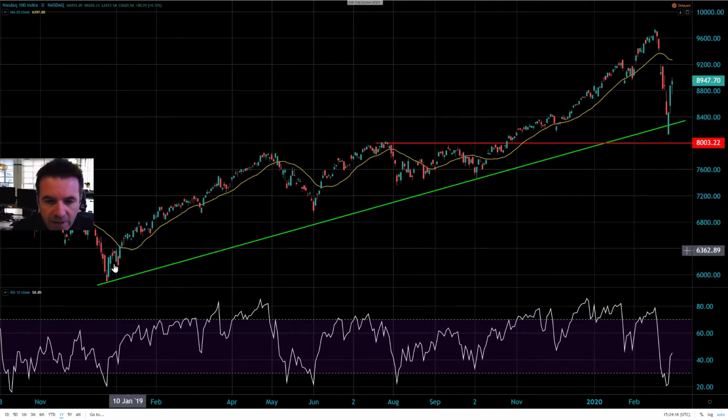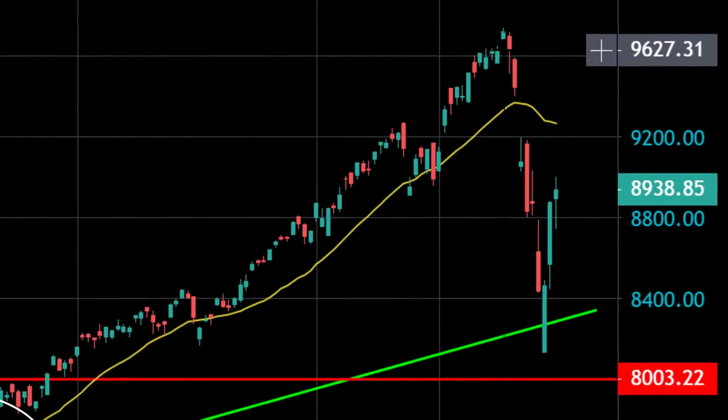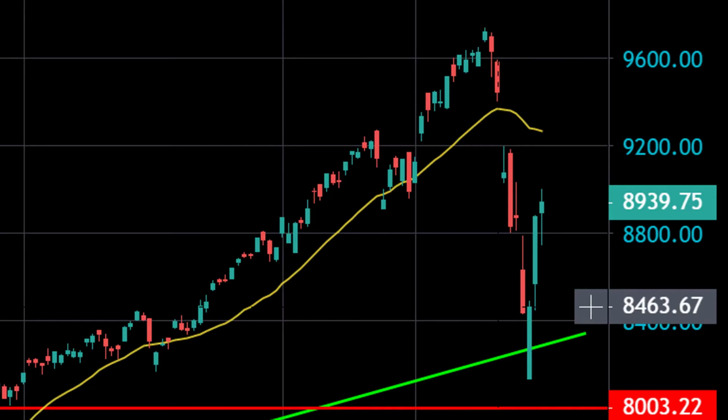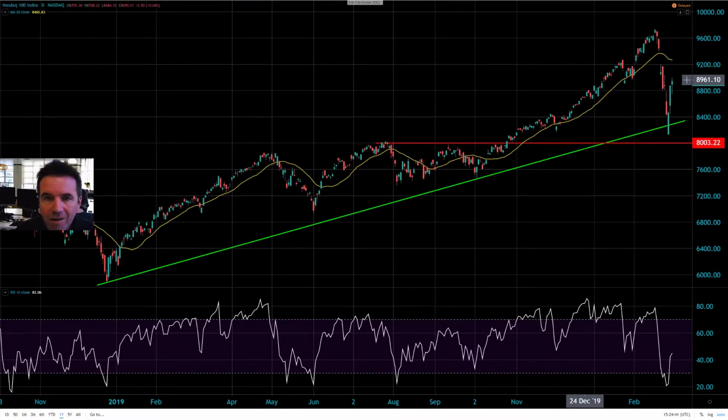And I think this is the important thing to look at. Going back to the lows, December 2018 lows, around about 6,000. Clearly the market's rallied more than 50% since then, up to those recent all-time highs above 9,700. The market got clobbered as the coronavirus spread outside of China. But I think what's interesting is where so far the sell-off has stopped. And I think these are the big levels to watch.